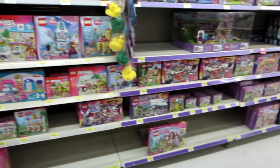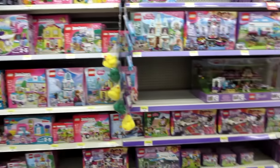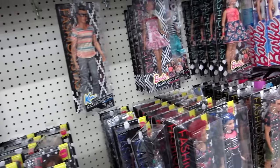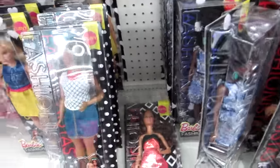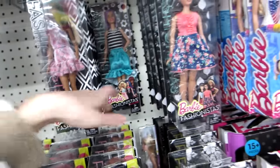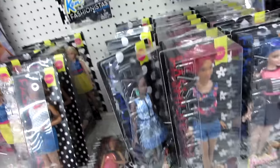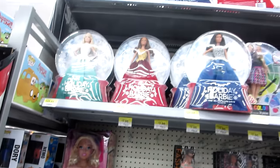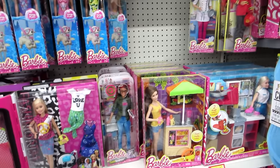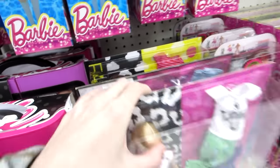Here's the Lego. It's actually looking pretty scarce. Nothing new. I don't see anything anyway. And here's some of the fashionistas. And oh my gosh, this has been picked over. So there's a few left though. This guy I don't remember seeing. That's cool. They still have a good selection. There's the holiday ones up there, and there's some of the made-to-move ones, and then the career ones. Oh, and they have the bigger fashionista packs. Oh, I haven't seen her.